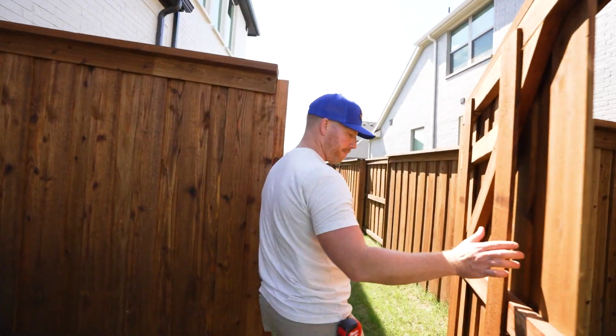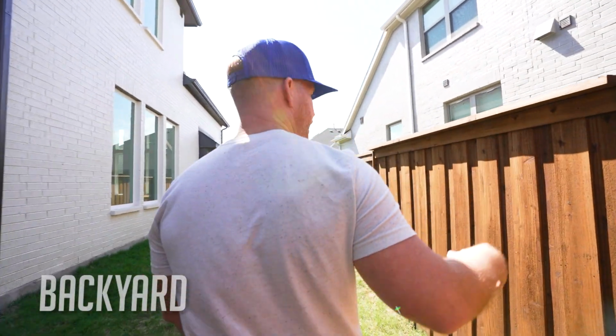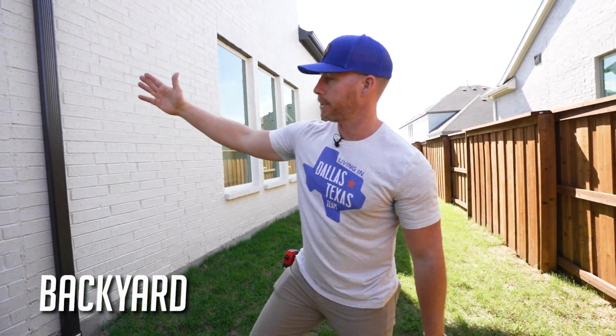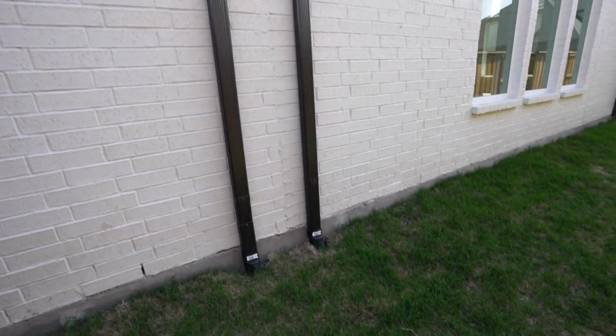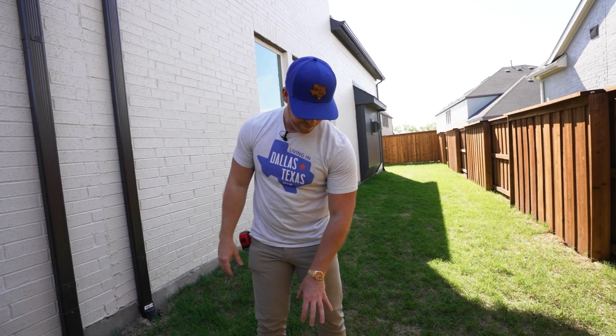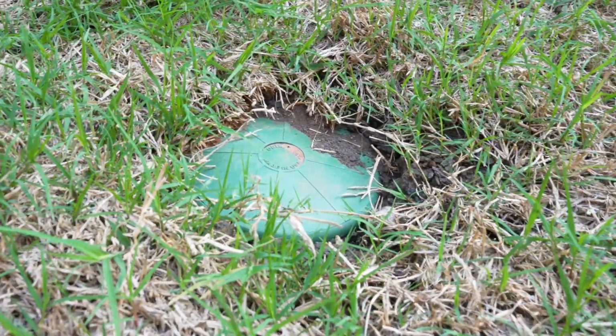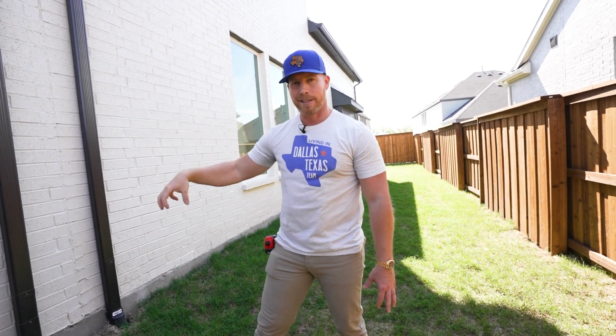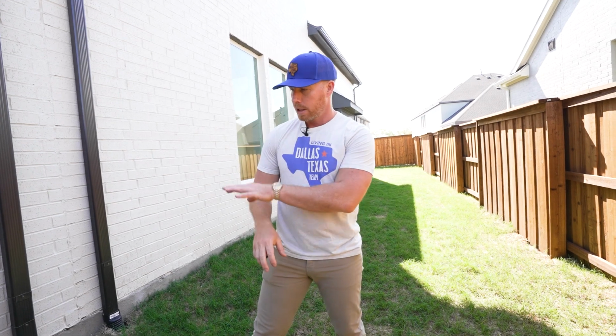Now we'll transition into the backyard. Really nice gate, and again, you'll look at things like these, which are for the gutters. You'll notice the gutters go into the ground and down, and this is where the drain actually is. So if it rains very heavily, these are going to pop up and the water is going to drain out, because you don't want that draining directly on the foundation, because that'll start to drag the soil away from the foundation, and you don't want that.